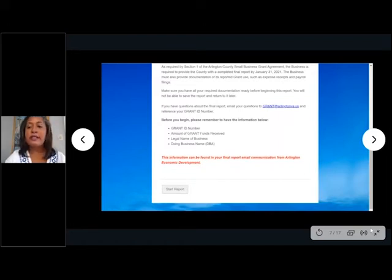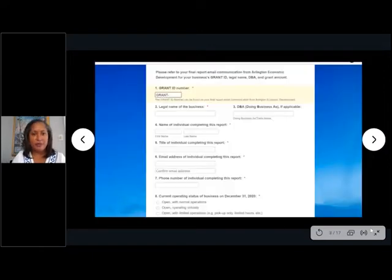Then you'll click on the button that says Start Report. And here is where you'll put the information: your grant number, the legal name of your business, your doing business as name, the name of the individual that's completing the report, just basic information, a way for us to be able to get back in touch with you.